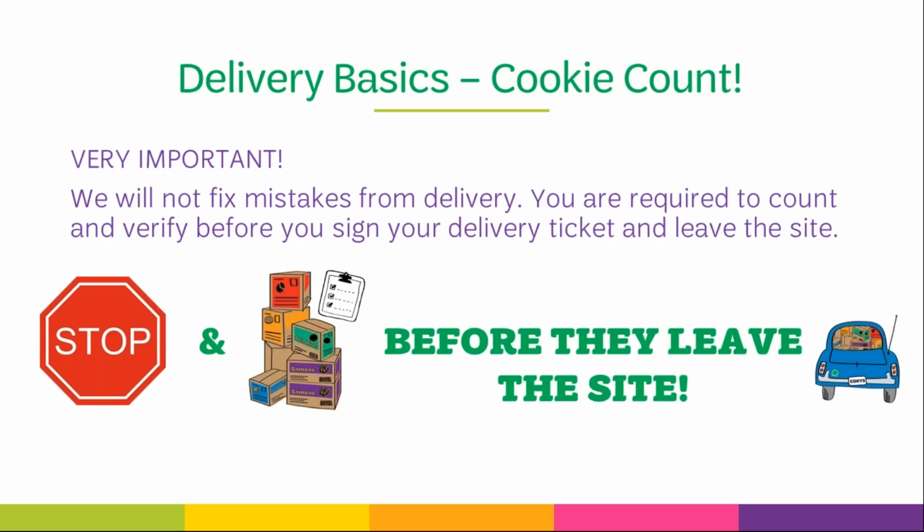So this is where I said we were going to cover this again. This is super, super important. We will not fix mistakes from delivery. You're required to count your cookies and verify before you sign your delivery ticket and leave the site. If for any reason you feel rushed, you lose count, or you're just not sure, you tell the person working at your delivery lane, "Hey, I need a second, I need to double check." They will take the time with you.